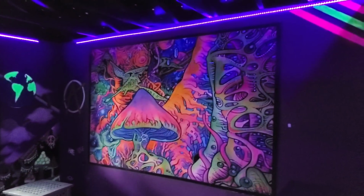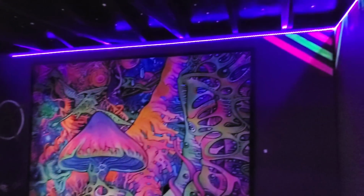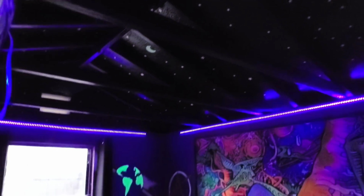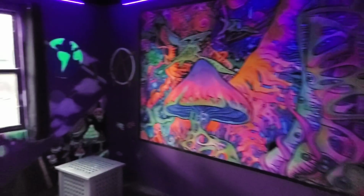So this is why we call it the trip shed. There are all kinds of trippy paintings and glow in the dark stars and black lights and all of the high school bedroom vibes. I don't know about you guys, but my bedroom definitely looked like this in high school. I don't know if it's going to be too dark to see, but there's a really rad Alice in Wonderland painting over here.